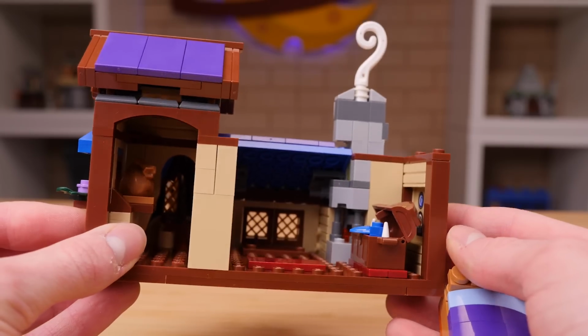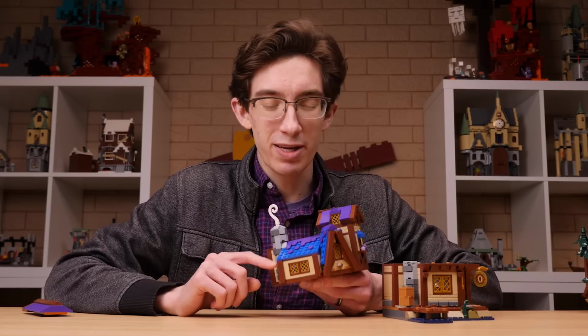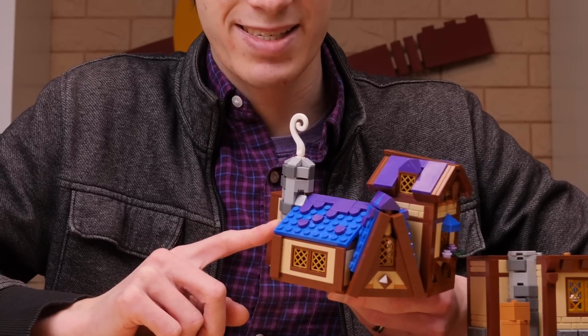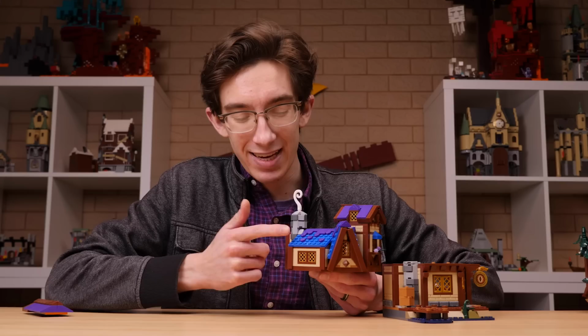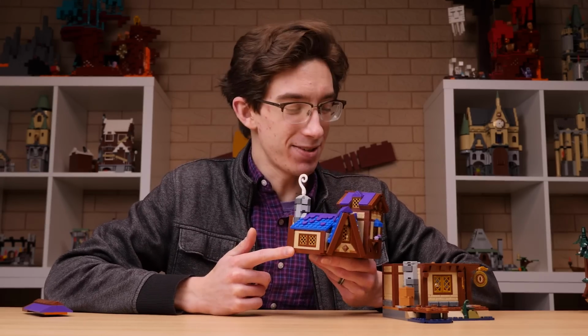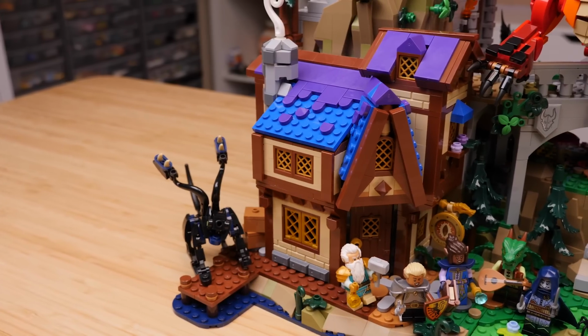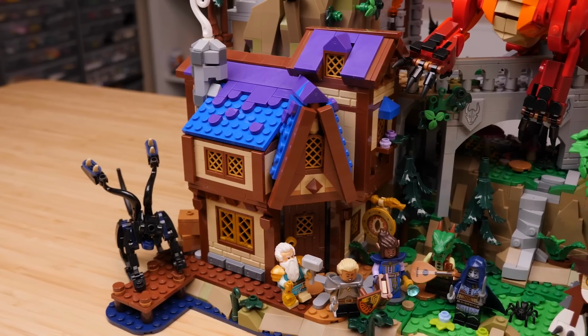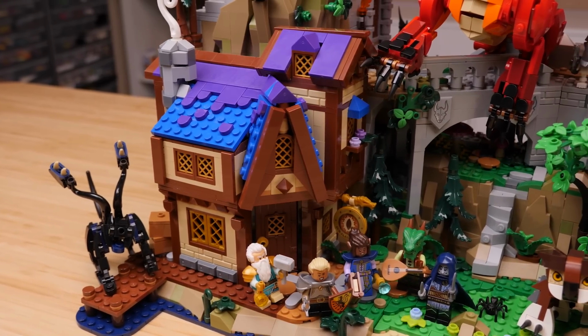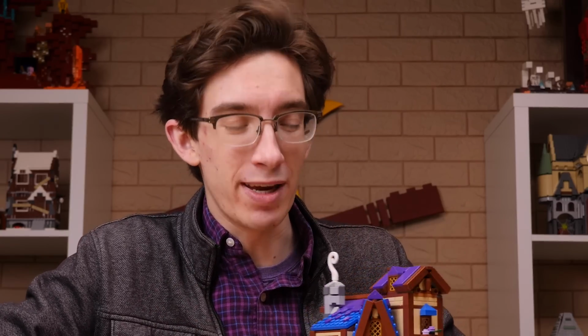Though it is quite a lovely structure, there's a few things about it that drive me a little mad. I wish that this roof just overhung a little bit more. It terminating right here just kind of looks weird to me. And stylistically, all the roof sections are a bit all over the place. The angles are all different. The trim is all different. It doesn't quite feel cohesive to me.